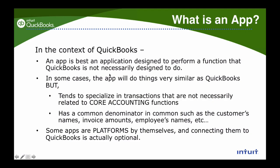Now, real quick, a summary of that. In context of QuickBooks, an app is an application designed to perform a function that QuickBooks is not necessarily designed to do, or it goes beyond what QuickBooks can do. In some cases, apps themselves can do things very similar to QuickBooks, as in the case of MethodCRM. We're going to show you how you can actually perform QuickBooks functions inside Method. But some of these apps are meant to go beyond that, and Intuit or QuickBooks is not going to make QuickBooks go beyond the core accounting functions. The idea is that QuickBooks stays as the core accounting function, where the common denominator, which is the customer's name, invoice information, employee's name, that common denominator is the part that we want to avoid double data entry. So we use the third-party apps to perform those additional functions.